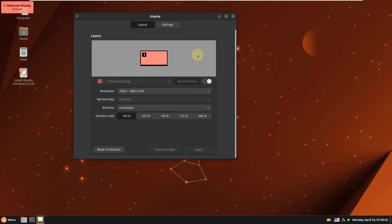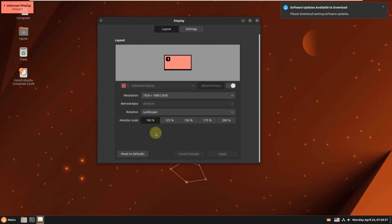Keep the new configuration. If you can't see the text or font in any applications, you need to change the monitor scale to 125 to 150%, because 1920 x 1080 with 125% or 150% will be the perfect setting for you. So that's it.